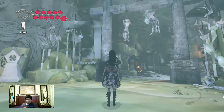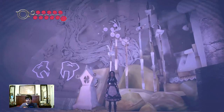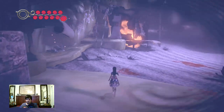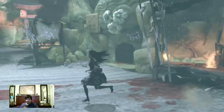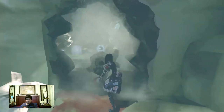Okay. Oh, look at these dead origami ants being stabbed and hung. Look at them. They're dead. There's fire everywhere. The secret passage leads to a Bumby memory.